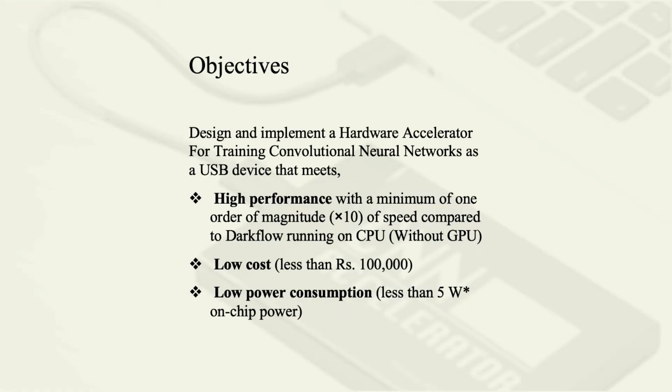Efficient training of CNN models can be achieved using high-end GPUs or cloud platforms, which are highly expensive forms of training. Therefore, we were motivated to build an edge computing device capable of training CNNs, having these objectives. Higher performance, with a minimum of one order of magnitude of speed comparable to Darkflow, which is a training and inferencing TensorFlow codebase built for YOLO architectures, running on CPU. Low cost and low power consumption.